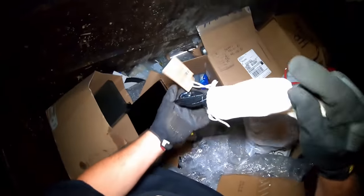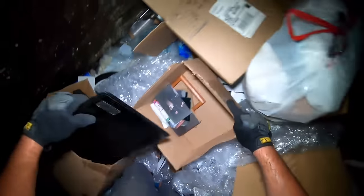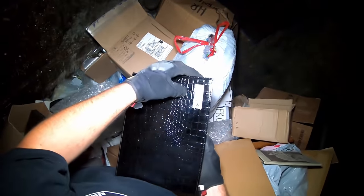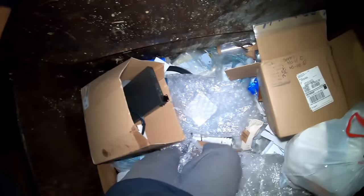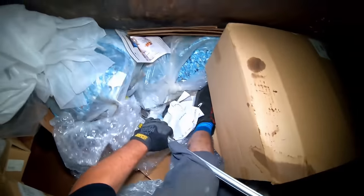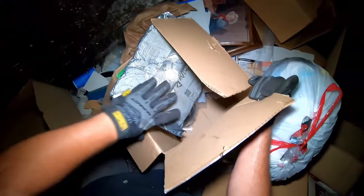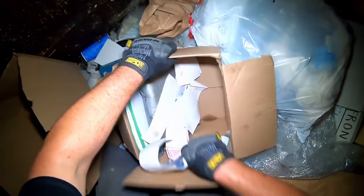Does it want to open? Oh, it's a power cord. Okay. Some cords, pictures of people. More pictures of people. It's a whole bunch. There's my stick. I don't want to forget my stick. Another patch cable thing. There goes some more wires.